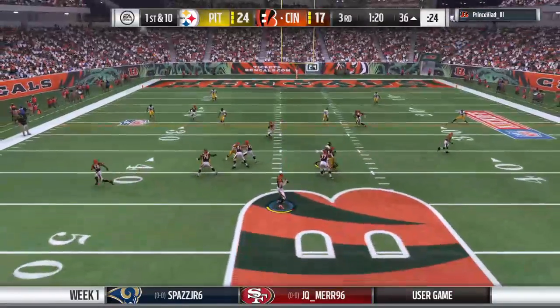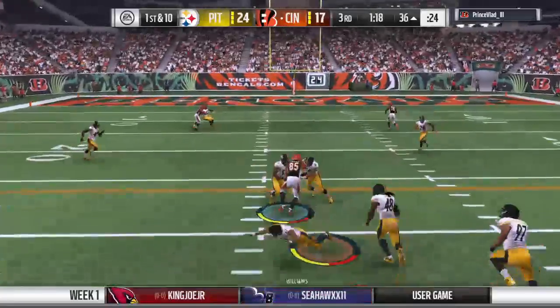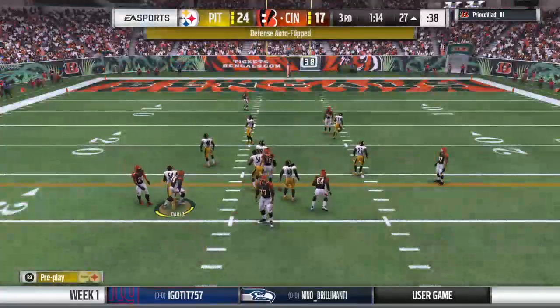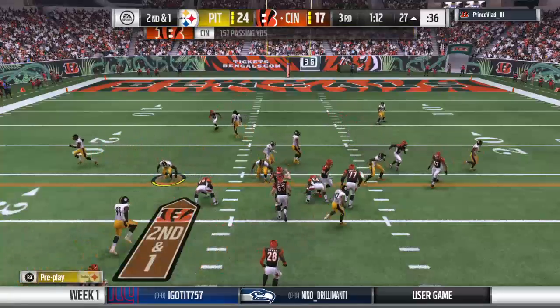On 1st down, he'll drop to throw. Caught, Eifert over the middle. Give him 9 there on the 1st down completion. 2nd down now after the pass completion.